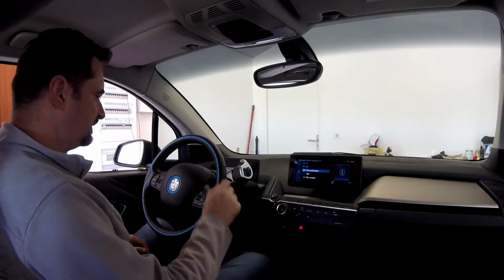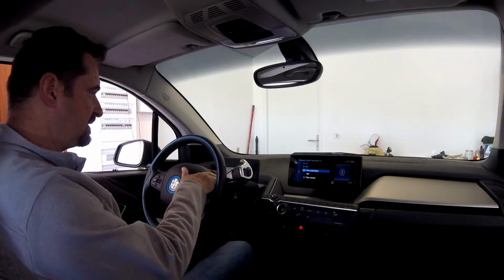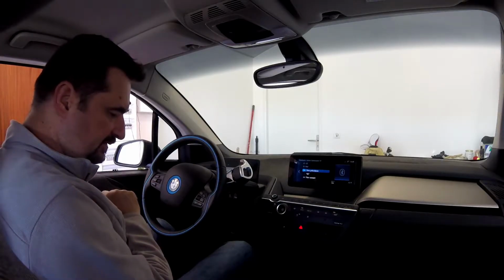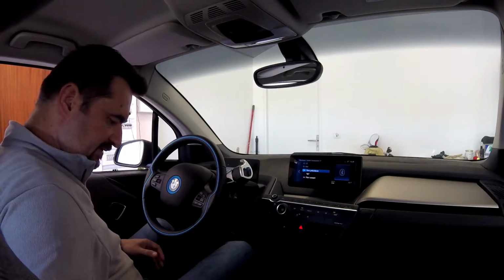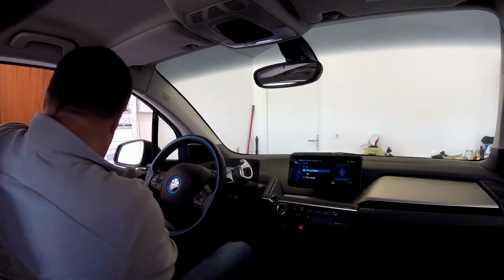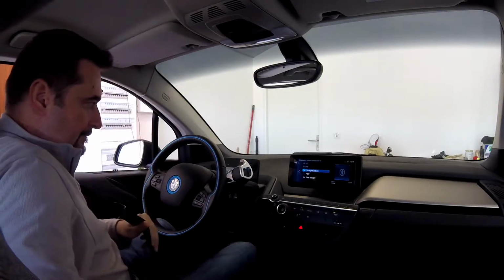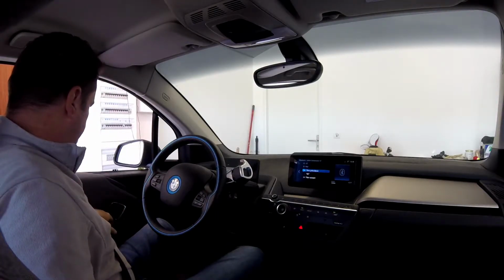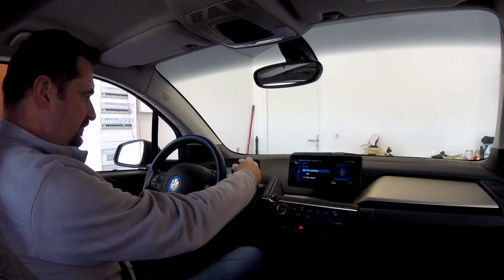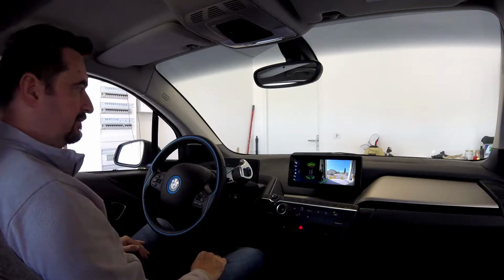So to start, I have to press the brake. I press start and stop in here. Okay. So we are started. I have to cancel the brake in here. I have to put my seat belt. I have to put the rear in here. Okay.